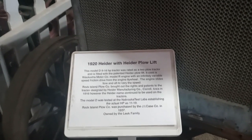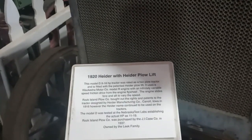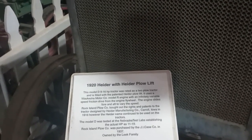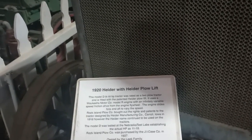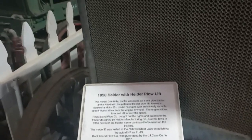This Model D 9 through 16 horsepower tractor was rated as a two plow tractor and is fitted with patented Hyder plow lift. It uses a Waukesha Motor Company Model R engine with an infinitely variable speed friction drive from the engine flywheel. The engine slides fore and aft to vary the speed.